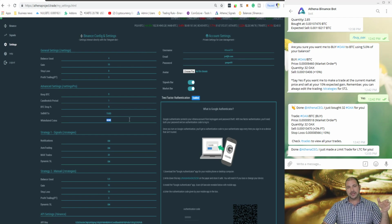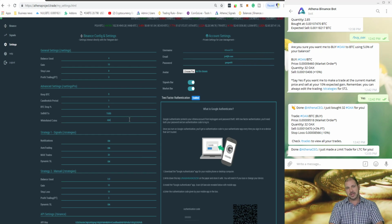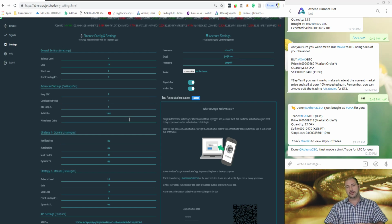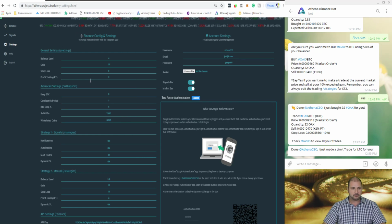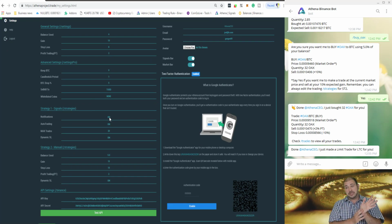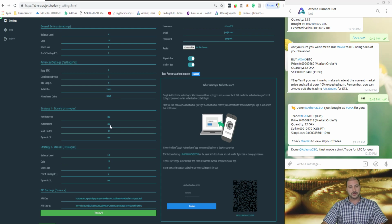We also can whitelist coins, which means if I put ADA in here, it will not buy ADA. Okay. And it won't sell ADA. So if you have something in your pot that you don't want to touch, then you just do it like that. The other thing is notifications. So if you want the bot to tell you when it buys or sells, it will send a message to your Telegram.